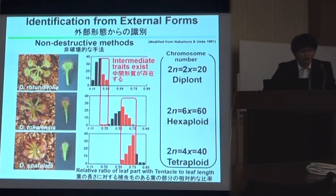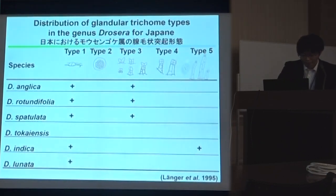Ranger and his colleagues are focusing on the shape of glandular trichomes of Drosera leaves.